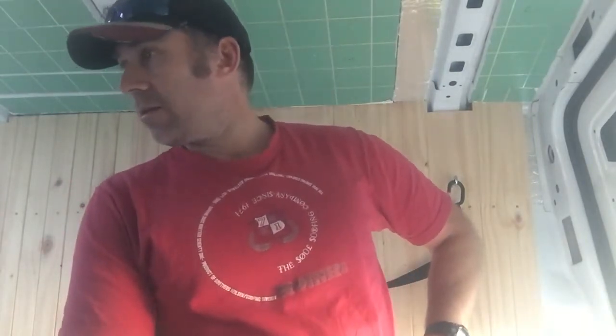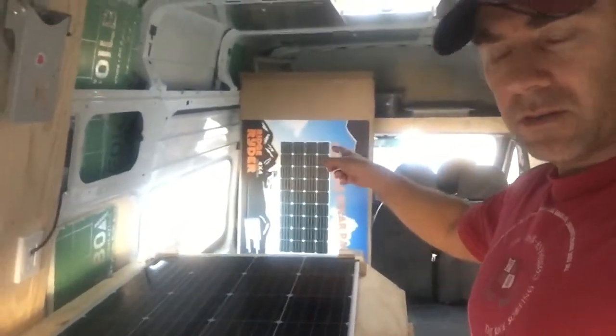So I thought, well, maybe if it's the same as the one I saw in the four-wheel drive shop, it's not really that complicated. So I went and I bought a kit, which is a caravan solar panel kit, and this is the panel that goes on the roof. There's the box.